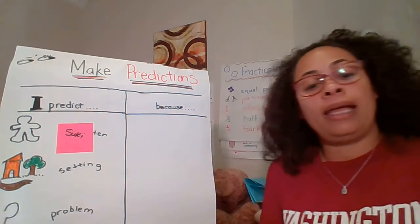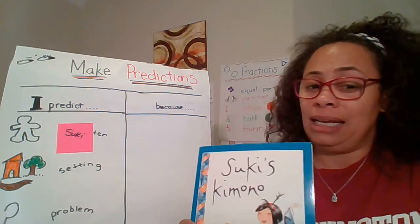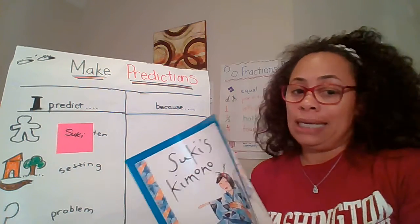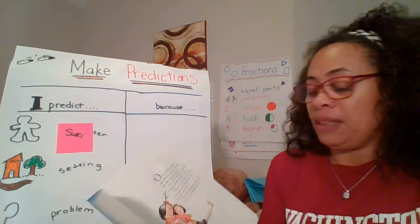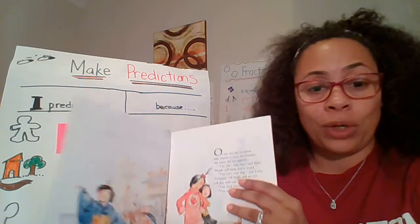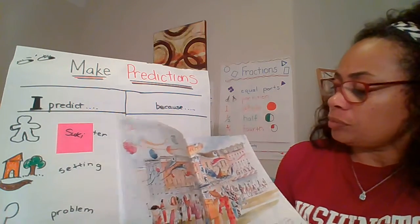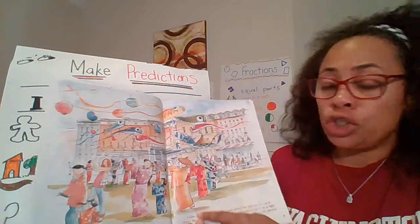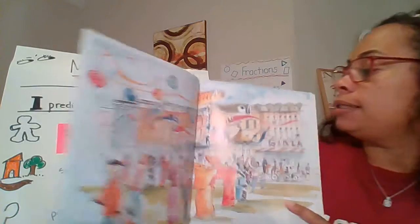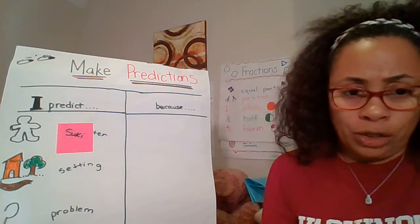The next thing on my picture walk is setting. I predict that the setting of this story is taking place in Suki's neighborhood. And maybe there are lots of Japanese families that live in this neighborhood because I see lots of wonderful Japanese family and friends. And I also see their Japanese culture displayed, like the kites and the special Japanese dance that they're doing. So I'm going to think the setting is maybe at Suki's home in her neighborhood.